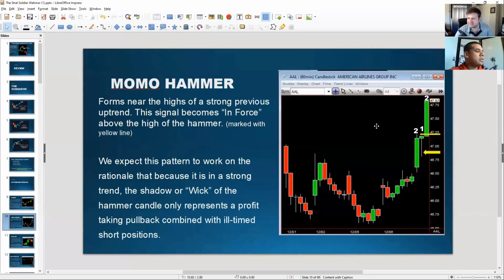What I'm showing you on this slide is what it would look like in a live trade, okay? You see that Momo hammer, you got a 2-1-2 continuation, right? You don't have to be the first one in all the time, but right here, you see that hammer with the yellow line, or the arrows pointing to that hammer. That's going to show you your next entry you can get in, or if you're already in this thing, where you can add. Interesting. So the Momo hammer can actually be used as an add signal too, in case you've already established a position. Correct. Yep.